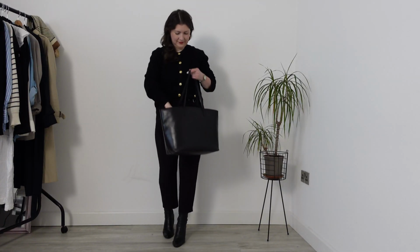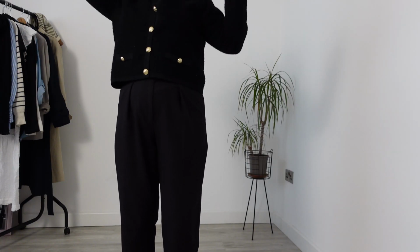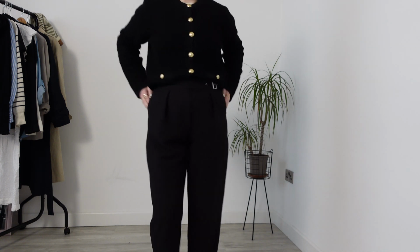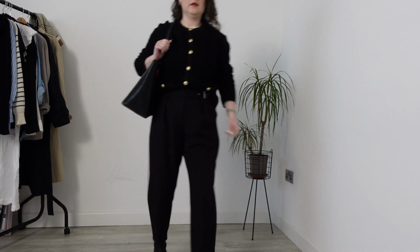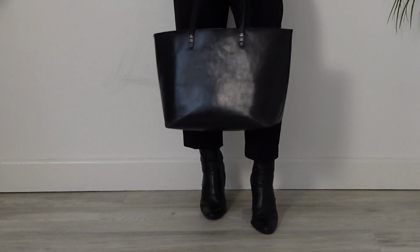The first outfit I want to speak about is combining a very old piece with a very new piece, and it's using my Oasis tailored trousers. These are high-waisted, they're pleated, they have deep pockets, and they have an inbuilt silver belt as well. And I find that that belt detail along with the high-waisted design is incredibly flattering on me because it just makes my legs look so much longer than they actually are. They are a tapered pant and they're cropped as well.